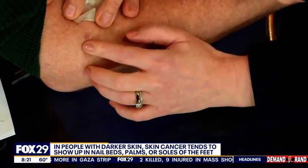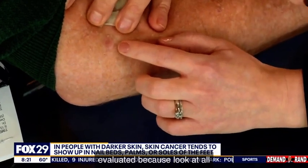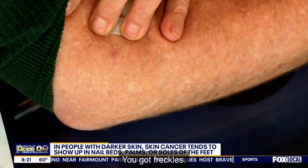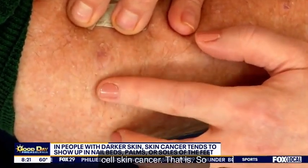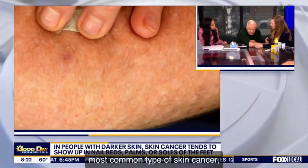Look at all these freckles. You have a big spot. Oh, okay. So this is a basal cell skin cancer. It has all the features of the most common type of skin cancer, which is also very treatable when caught early. What are you going to do to it? Burn it off? This one probably needs to be cut and stitched. What? Cut, and then stitch me up?